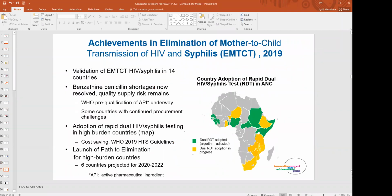So worldwide, there has been a very important effort from WHO to eliminate mother-to-child transmission of HIV and syphilis together. So to bring these two infections together, to make sure that women get tested and to make sure that treatment is available. Some of you may be aware that over the last few years there were actually shortages of benzathine penicillin, but that has now been resolved. There are different countries, particularly in Africa, who have now adopted this rapid dual test, and that is really important.